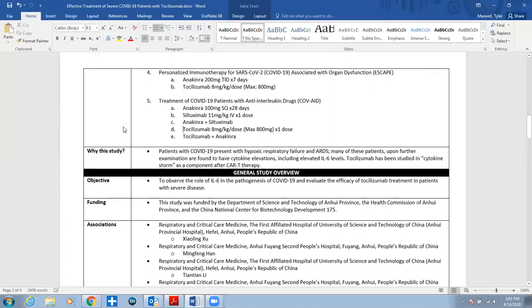So why this study? Patients with COVID-19 often develop respiratory failure and ARDS, and many of these patients have elevated IL-6. Tocilizumab has been studied in the past in cytokine storm as a component of CAR T therapy. So this study was done to observe the role of IL-6 in COVID-19 and evaluate the efficacy of tocilizumab treatment in patients with severe disease.